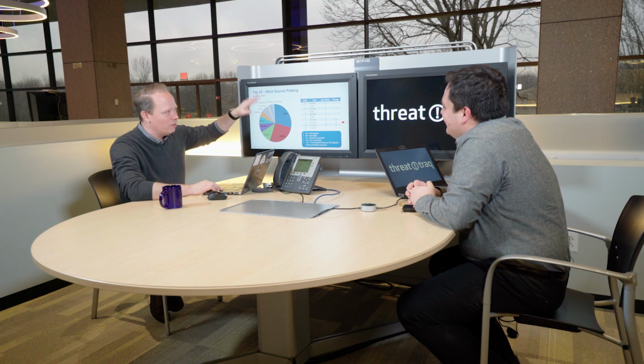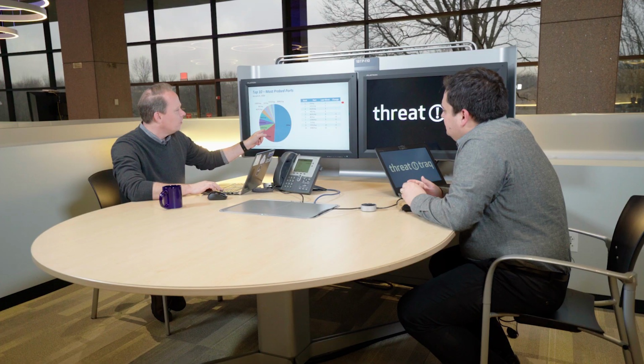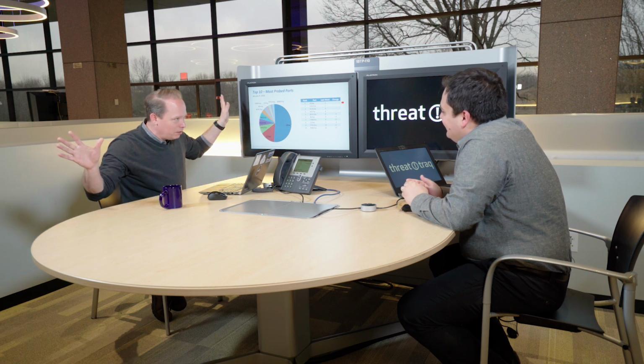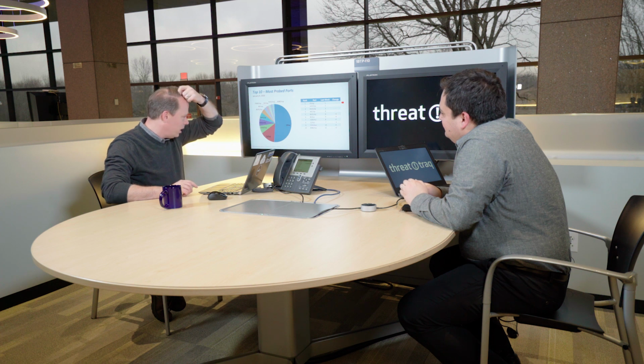I'm not really showing the relative volume of traffic with respect to the other ports, but 23 TCP scanning in general is number one by sheer volume of scanned traffic. When you go here, you can see it's probably like, I don't know, 12% or something like that of all scanning traffic. And this other includes everything else that we see scanning. So this is a pretty large piece of the pie. The others get slivered down, but relatively speaking, there's a ton of scanning on that port.